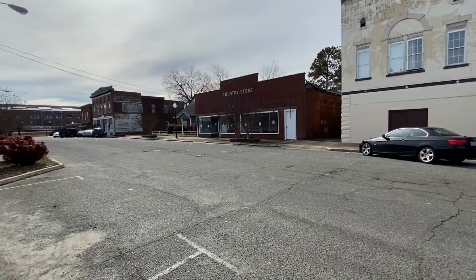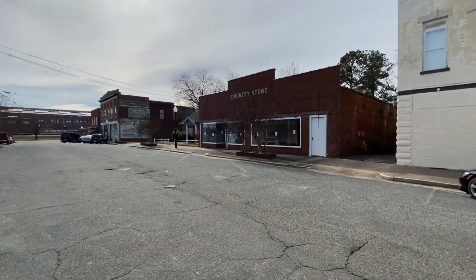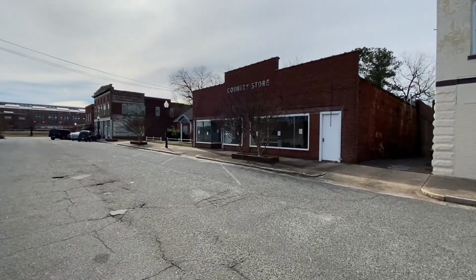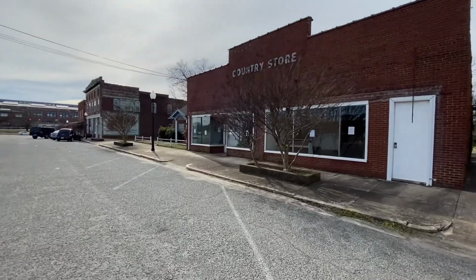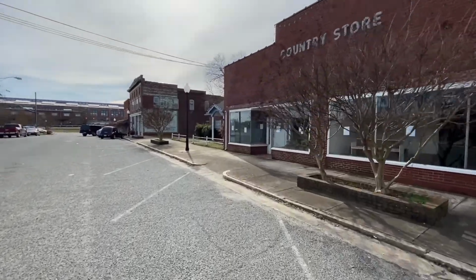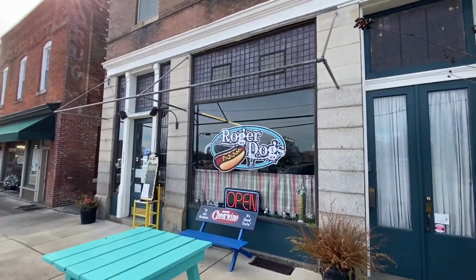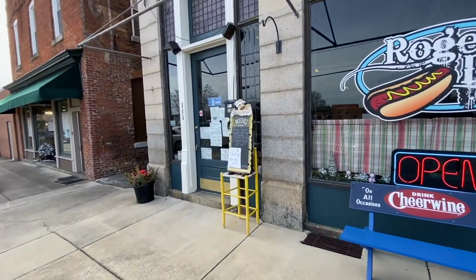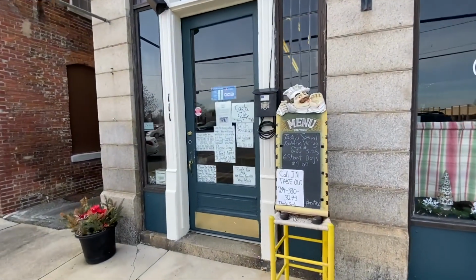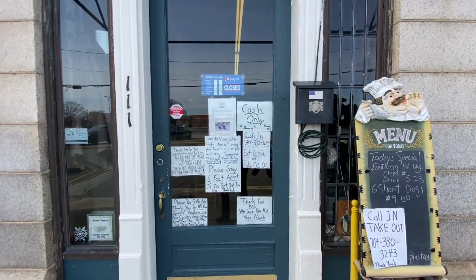Old country store over here on the other side. I can imagine this was a store you could buy groceries and odds and ends at, a long time ago. I don't know what it's been recently, but nothing's in there now. We do have Roger Dogs. It's open today for anybody wanting to get a bite to eat. Got the menu. Cash only.